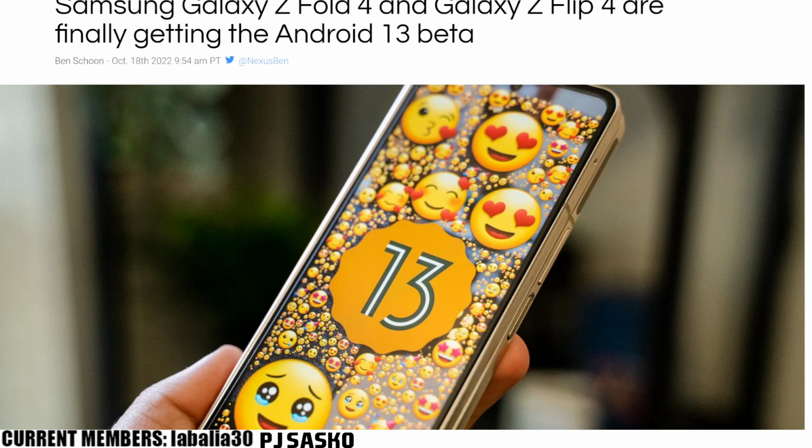But again, like I said, this is a big W by Samsung for giving us the ability to actually have Android 13. Will this sell the device though? Will this fix the numbers?